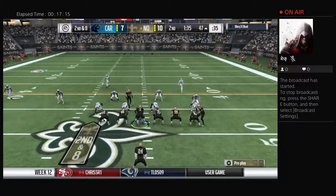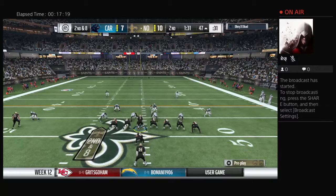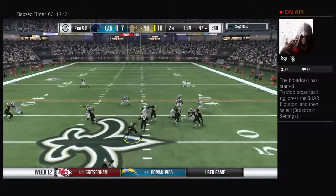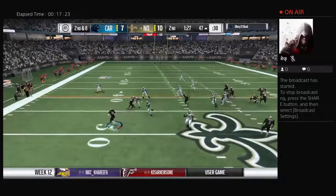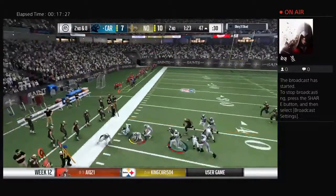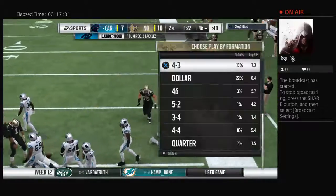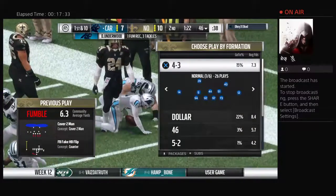Give them a couple on the carry there, 2nd and 8. And now it looks like they're going to be in the hurry-up. On second down, it's Jones. Now Jones is hit. He lost the football. And it's picked up by the Panthers. And they will set up shop at their own 46-yard line.